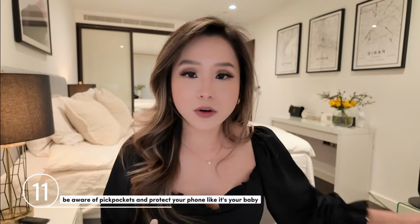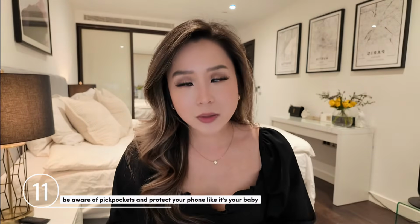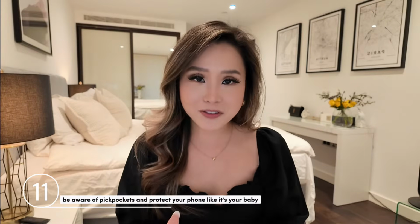And if you have your purse, make sure it's always zipped up, put it in the front, especially if you're going to be in crowded touristy areas, which you most likely are. So yeah, just be careful with your phone, please.